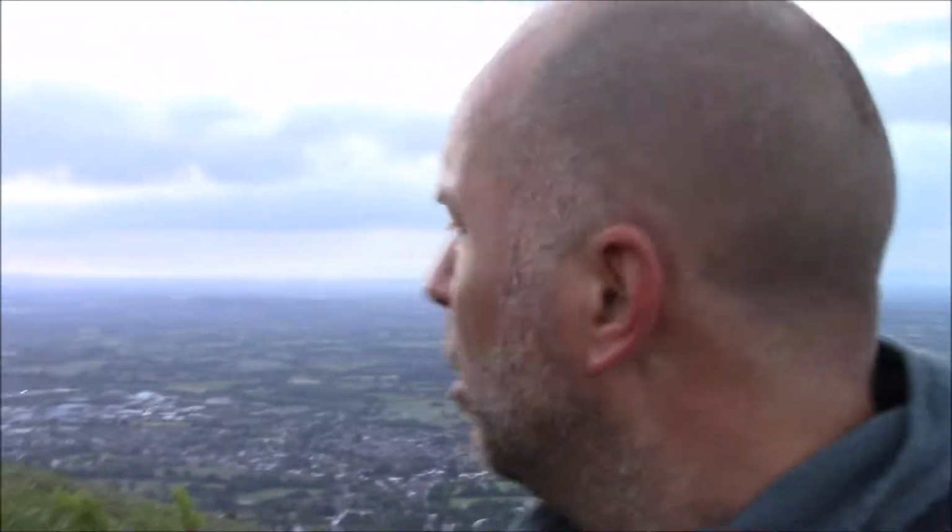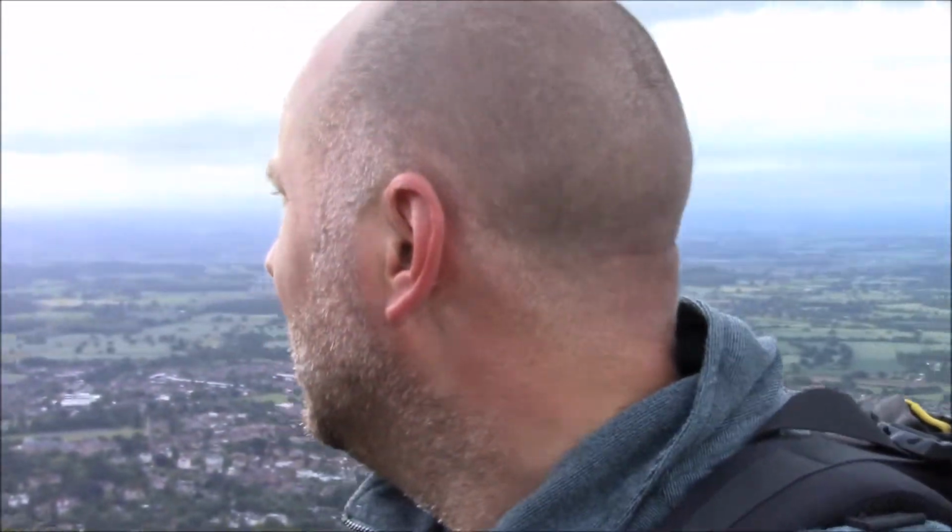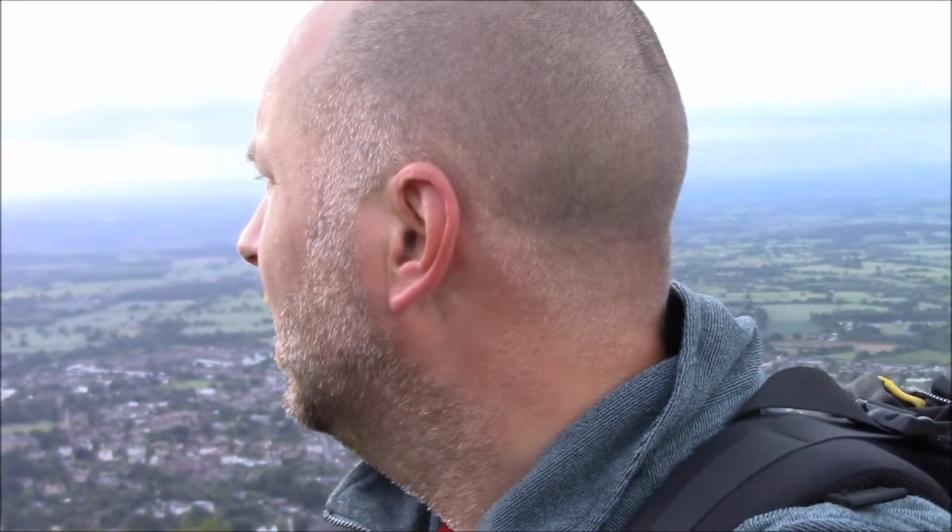The sunrise will be just over there, so it doesn't look too promising at the moment, but according to the weather app last night that I was looking at, it was supposed to be quite clear. But with the wind being quite strong today, hopefully it might blow the clouds away. There's still a chance for a shot.